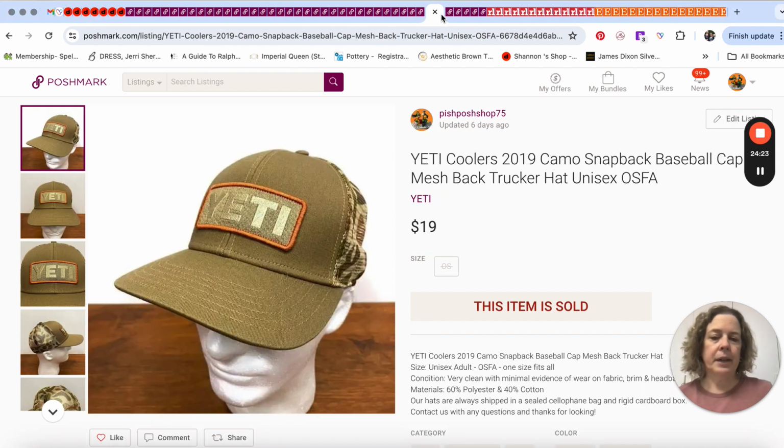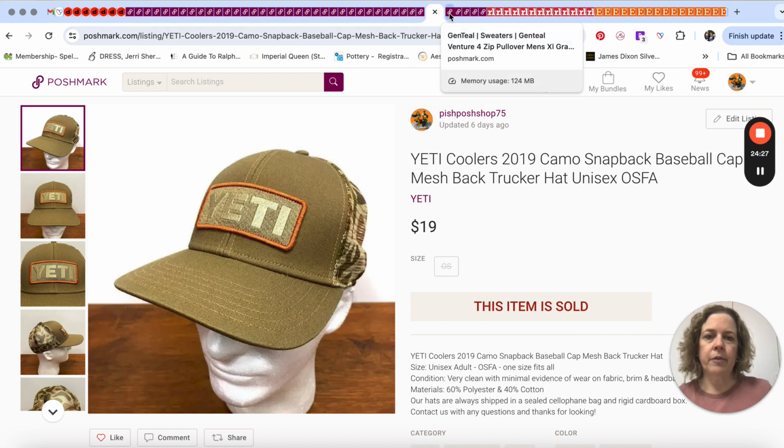Another hat for $19, Yeti, of the Yeti cooler fame.